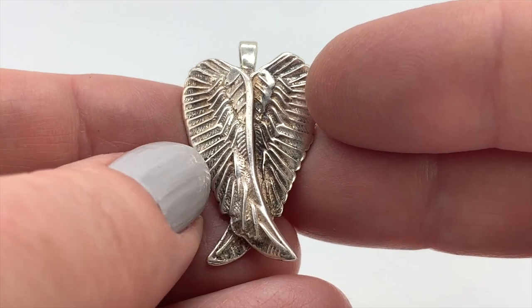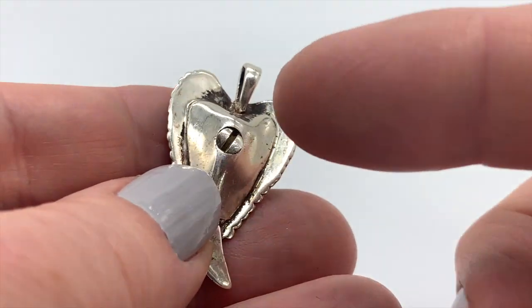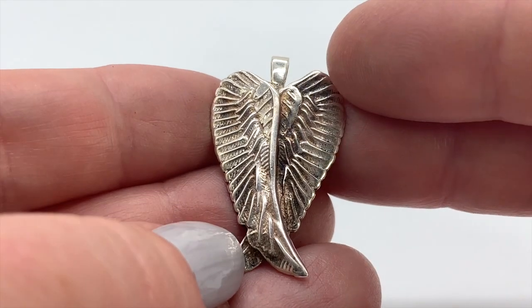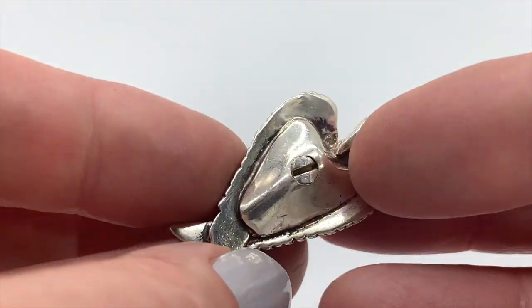This is a really great idea for a pendant, so you could always keep your loved one with you. Maybe there's even a pet in there. Oh gosh, I don't know. But how pretty. These are really beautifully designed angel wings. There's a lot of nice weight to it also.